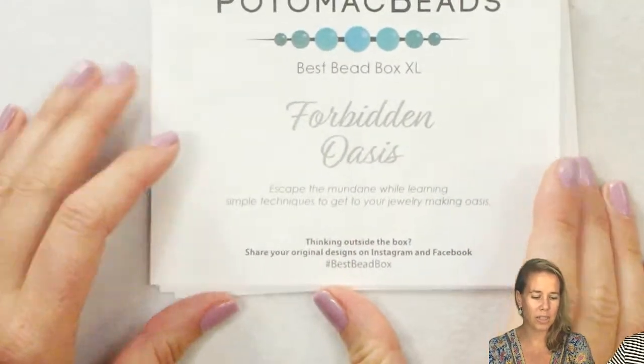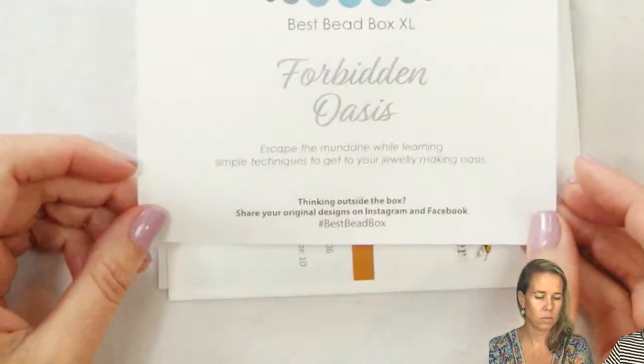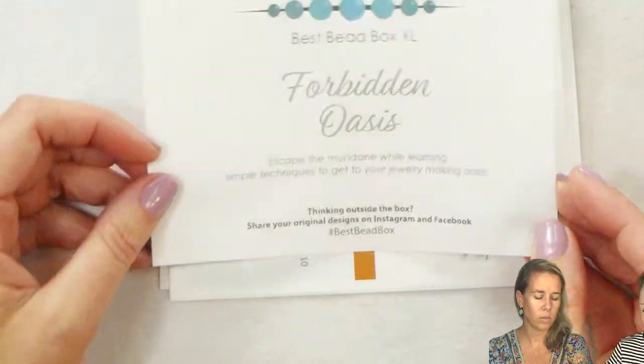So our Forbidden Oasis box. Forbidden Oasis, yes. So escape the mundane while learning simple techniques to get to your jewelry making oasis.